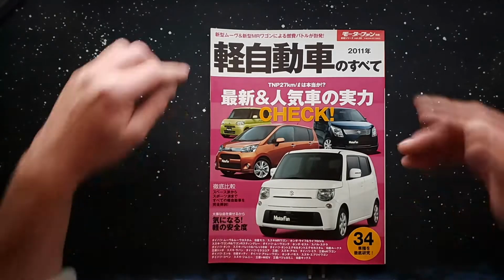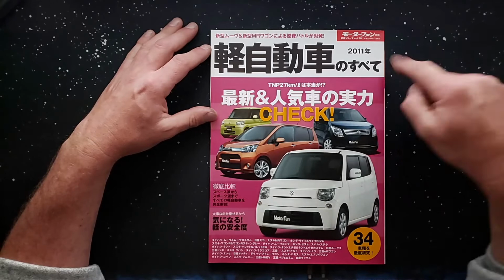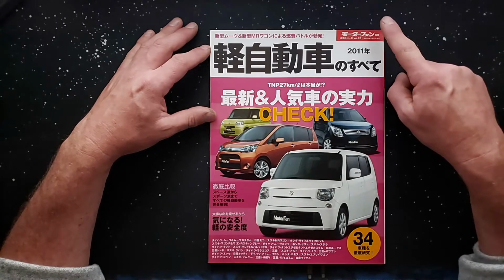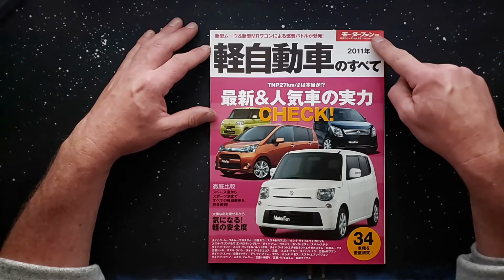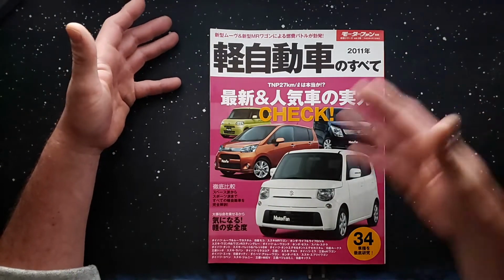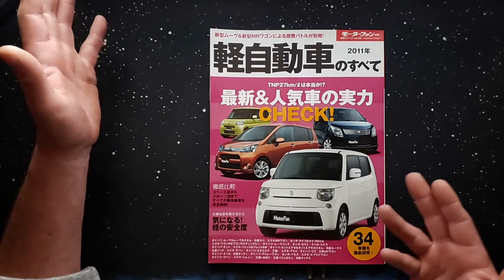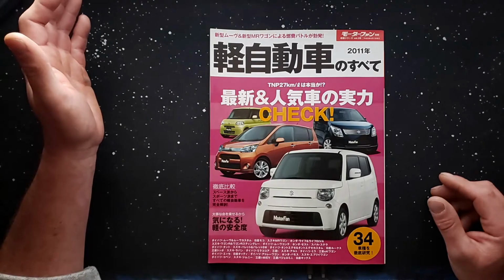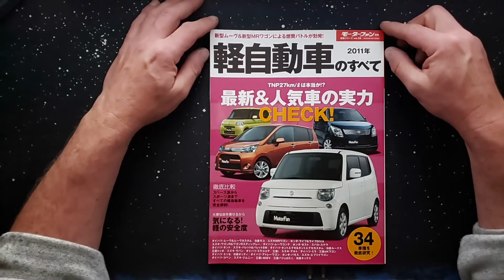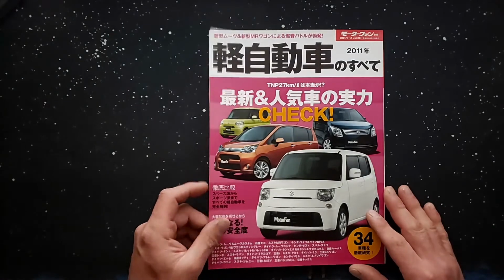Let's get into it. We've got the KEI JIDOUSHA no SUBETE, which means all of the KEI cars from 2011. You can see there. This magazine is from Motor Fan. It's called Motor Fan Magazine. We're checking the most popular cars. It looks like 34 cars. We've got Suzukis, we've got Daihatsus, and that's it. But this is apparently all of the KEI cars from 2011. So let's have a look. Over we go.